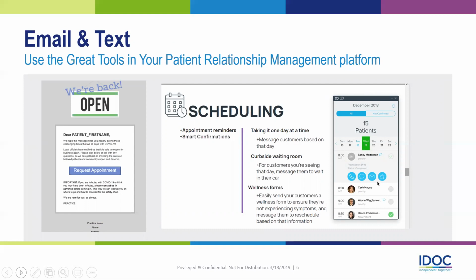And then with Weave, there are some operational recommendations using texting. So if you decide to, for instance, set up a curbside waiting room to cut down on the number of people congregated inside the practice, you're able to use Weave to implement that new process. So check out the great tools in your patient relationship management platform and use those in your practice reopening marketing plan.